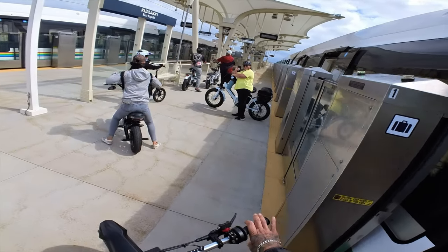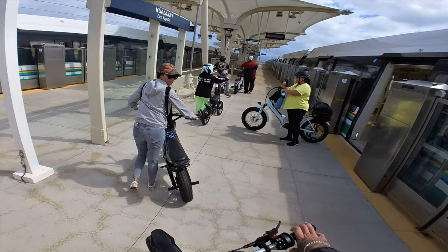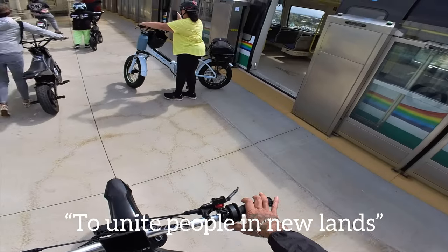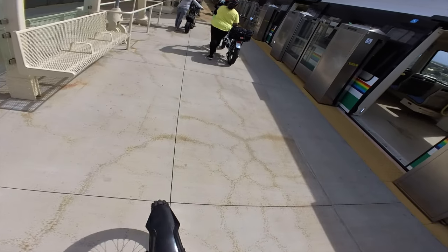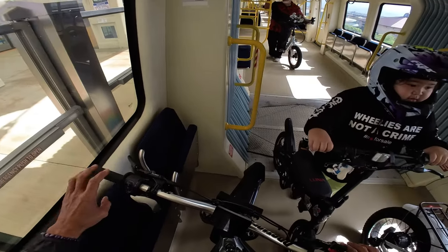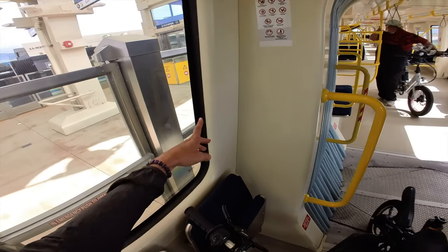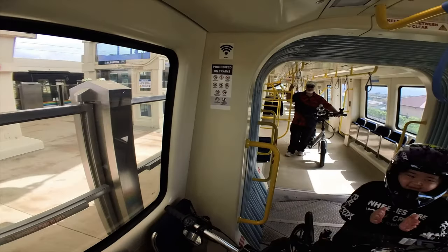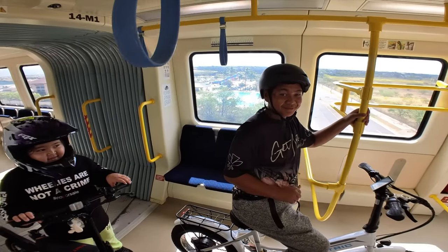There you go. Kualakai. I just want to say the word. We gotta find out what that means. Oh, walk the bike. We'll push walk. So, surprise. I don't know if you guys can see through. The elevator is out of service, so. Okay, we're gonna. Oh, okay.